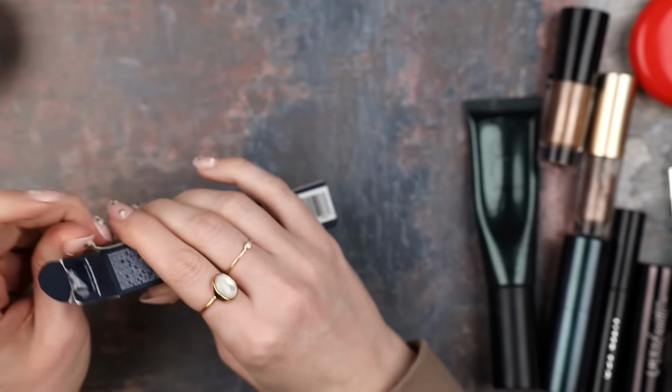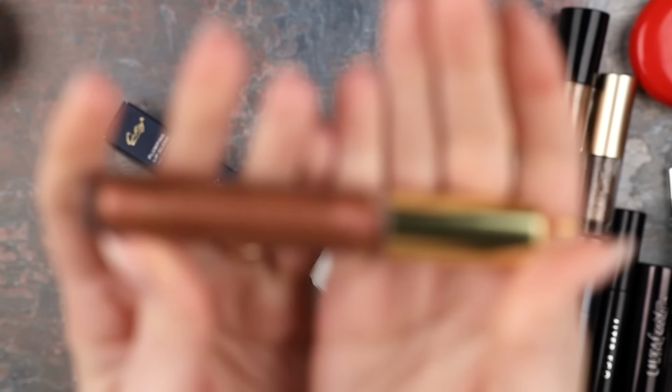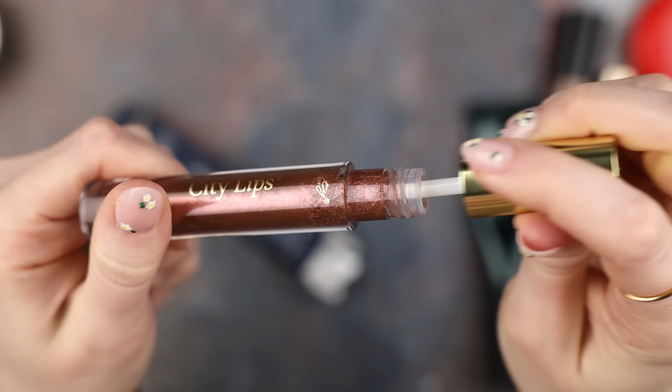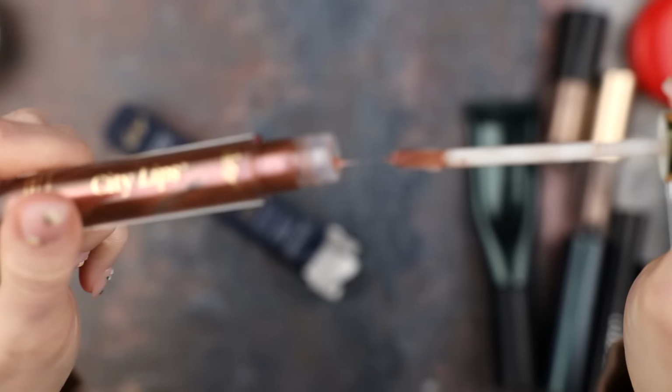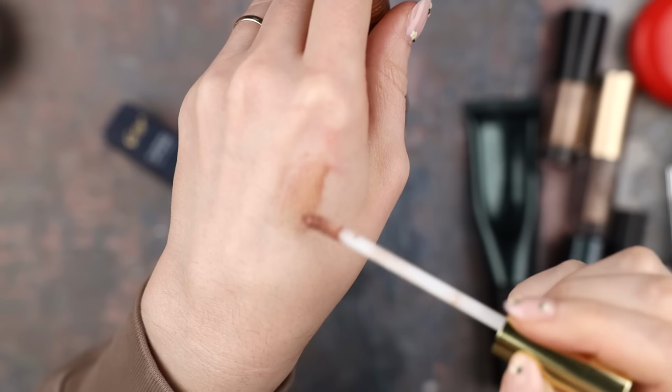I don't know what this is doing. Whoa, City Lips Plumping Gloss in this wild color. It's like a multi-chromatic gloss. Do I kind of want to put this on? I know it's going to plump a spot on my hand.